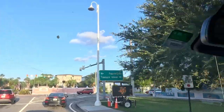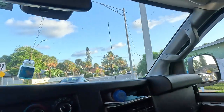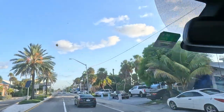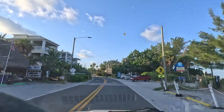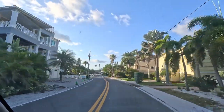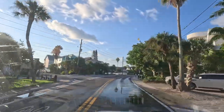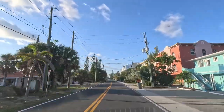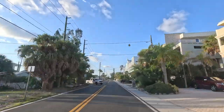Turtle nesting. Fill holes on the beach. Leave footprints only. On Gulf Boulevard for 2 miles. We're on West Gulf, heading toward the peninsula now. I've never been over here. This is kind of cute. Lots of roofs still getting fixed over here. And they didn't even have that much damage.